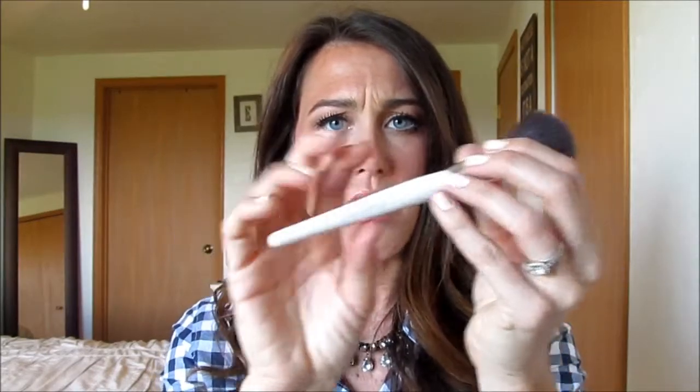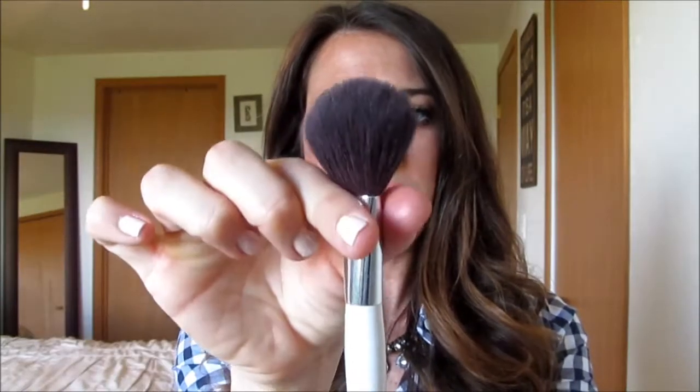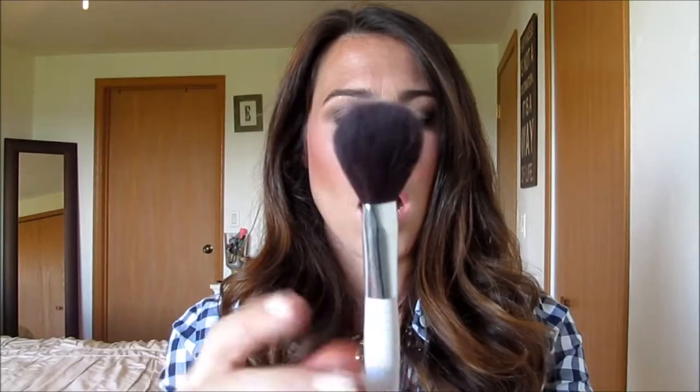I think they've repackaged the brush handles for Sonia Kashuk, but the shape I believe is the same. It tapers here, gets really thin, and then it tapers out a little bit. It's just the perfect size for me to swipe and blend out and go, and I love this brush. I've been using it all month.